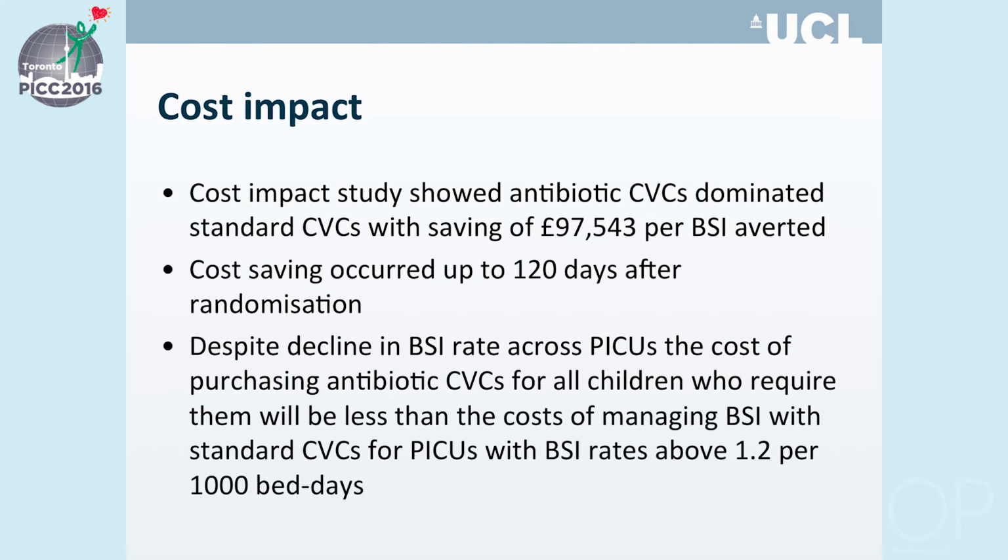The cost impact study from the trial showed that antibiotic central venous catheters dominated the standard catheters, with a saving of almost £100,000 for each bloodstream infection that was averted. The cost saving occurred up to 120 days after randomization, but not beyond 6 months after randomization. So we can see that despite the decline in BSI rate across the PICUs, the cost of purchasing the antibiotic CVCs for all children who required them was still less than the cost of managing a bloodstream infection, even if the infection rates were as low as 1.2 per 1,000 bed days.